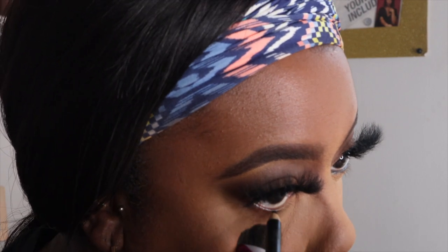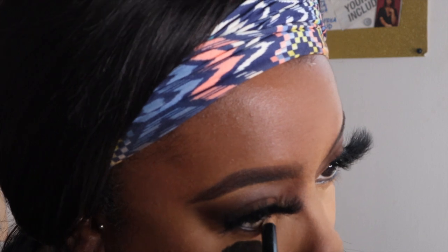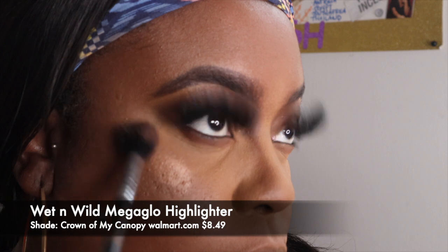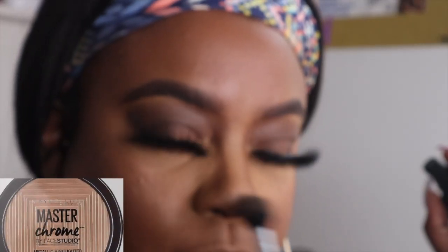So I am taking Wet n Wild's, this is an OG, Wet n Wild's Megaglo highlighter in the shade Crown of My Canopy. Y'all, baby, that look gorgeous. I don't know why my camera's out of focus right here, but I also used Maybelline's Master Chrome highlighter in the shade Molten Gold on top.